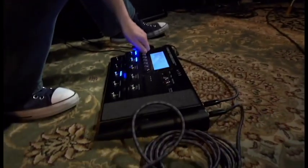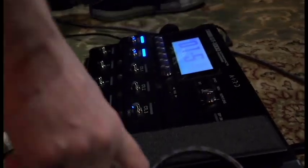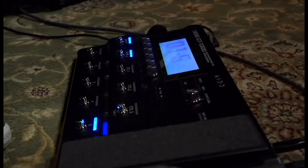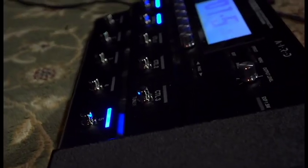Speaking of those effects, let's go to a preset that I have here and just play something that's a little bit on the wet side. Helps if I hit the button. And I got no sound. Why? There it is.